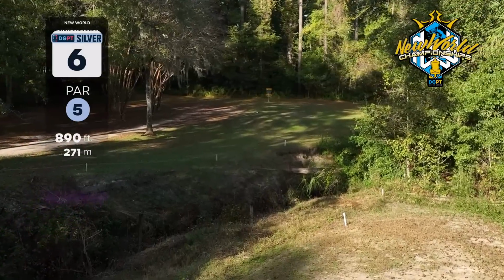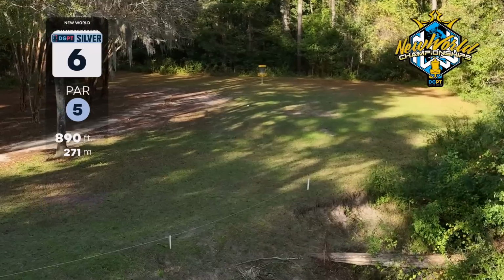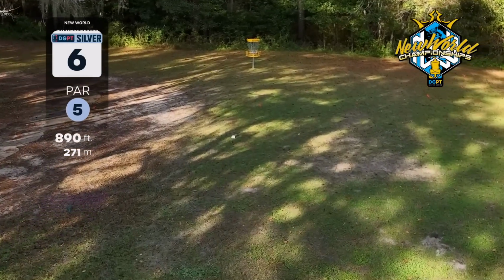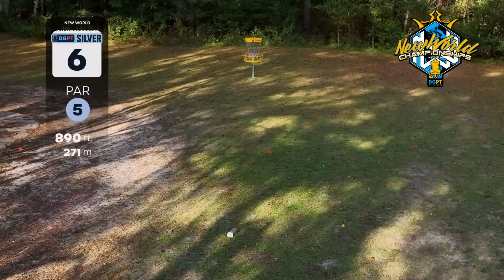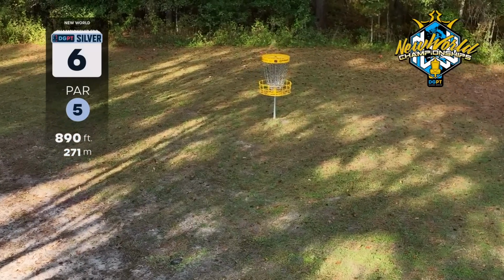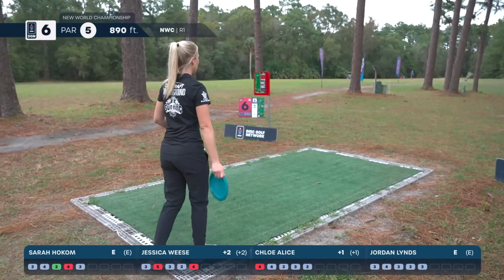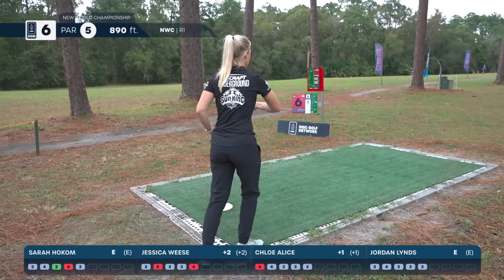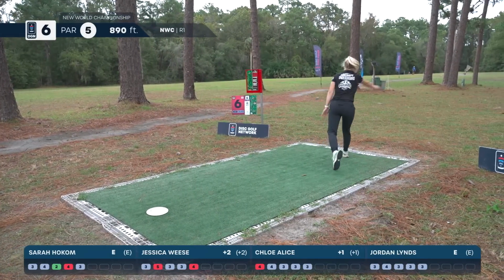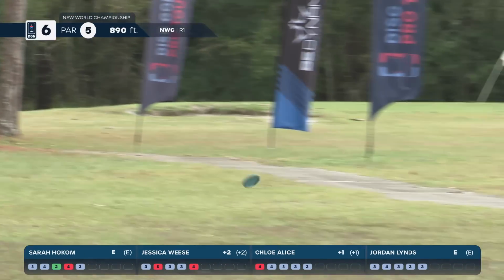Yeah, with the wind and the multiple OBs, there's no shame in playing this hole for par. Only if you have, I'd say, 2 perfectly long shots up front should you possibly try to attack this for a birdie. Let's see how Jordan Lynds plays the hole. I think most important off the tee is just keep it in bounds. It's so easy to send a shot. It looks good, and next thing you know, you're hyzering over the sidewalk.